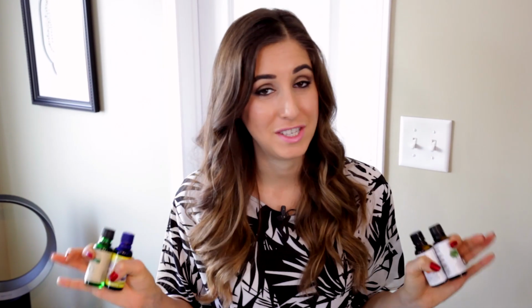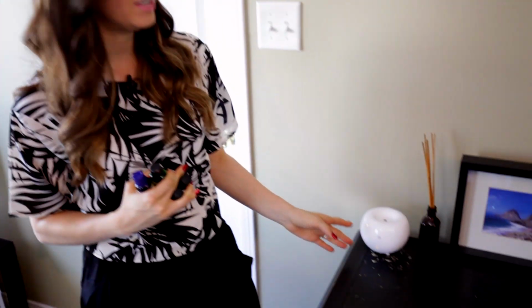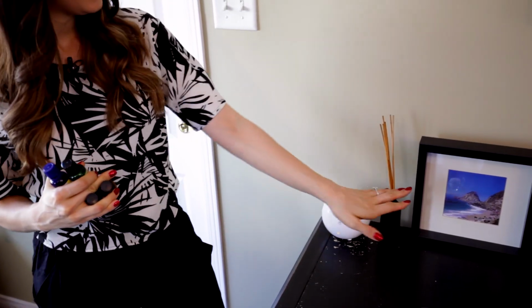Longtime fans of Clean My Space know I love essential oils, and I use them wherever I can. And you can use them to help deodorize and spruce up any space in your home as well, and it's quite simple to do. If you have a nebulizer, you can add essential oils to that. You can make your own reed diffuser. We have a video on that, which I will link down below, but some easy, simple things you can do that really require no effort at all.